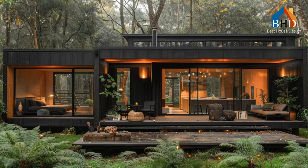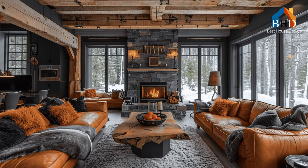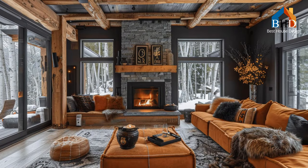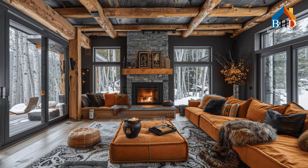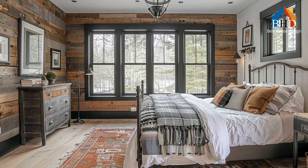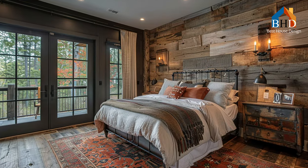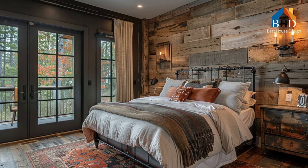Furnish the space with cozy outdoor seating, weathered wood benches, and ambient lighting, transforming it into an intimate gathering spot for alfresco dining, leisurely reading, or simply basking in the serenity of nature. With its timeless charm and rustic elegance, a courtyard oasis adds an enchanting dimension to your black house, inviting you to immerse yourself in the beauty of the outdoors while enjoying the comforts of home.